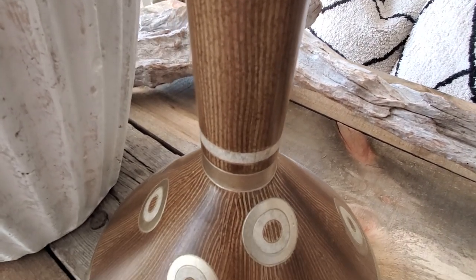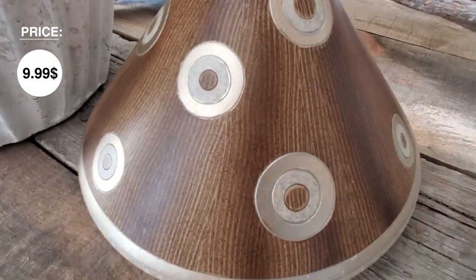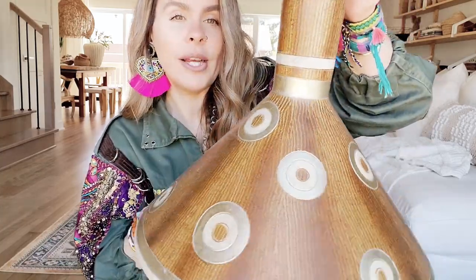I ended up paying $9.99 for this beauty, which is so good. I'm so happy I did. I just love all the gold detailing. It's not made out of wood, but it has wood detailing, sort of faux wood. Let me know if you actually like this piece. I tend to go towards the ugly cool pieces that no one would go towards, and I actually see something special in them. There was something so pretty about it. So I'm happy I got it.